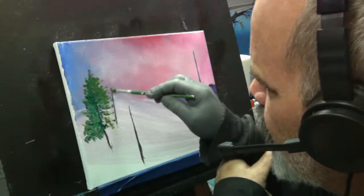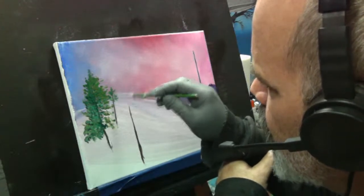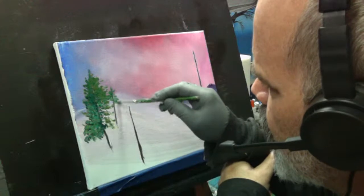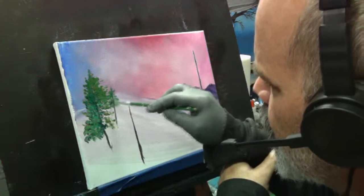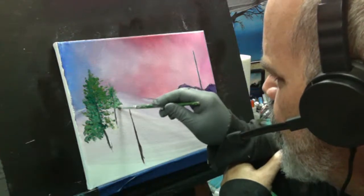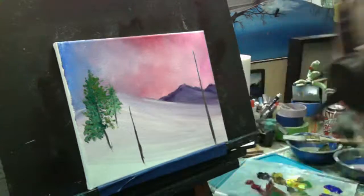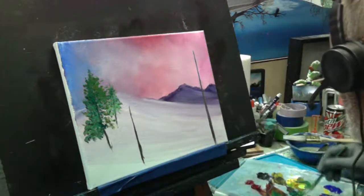I should have painted that one first. It's okay. Let's just pretend he's there. See that? I got so frustrated and so off track with that sponge that I painted my trees out of whack. It's okay. Good time to take a nap.